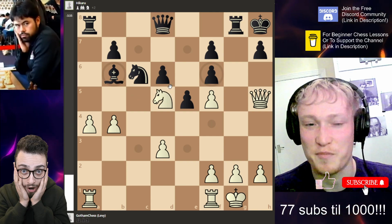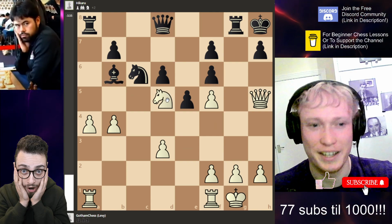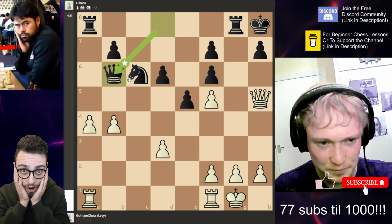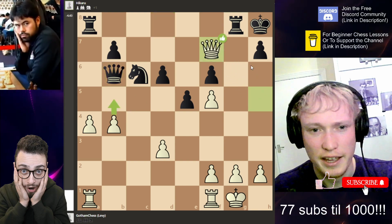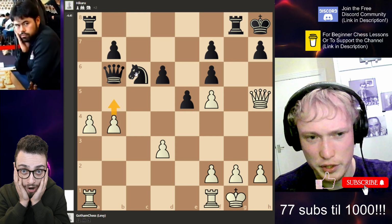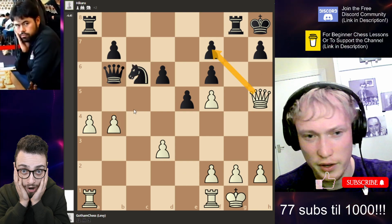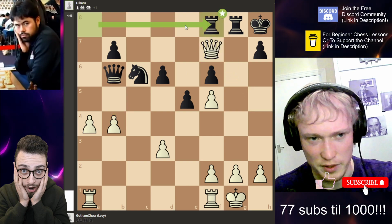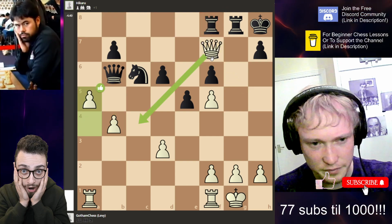I mean Levy in real life probably wouldn't play like this, but the Levy bot decides to trade off material when he's losing, and of course now Levy grabbed this pawn. I think better is to push this pawn, hit the knight, then grab the pawn. Because if takes, then queen can take, as we see happens. There's an in-between move hitting the queen.